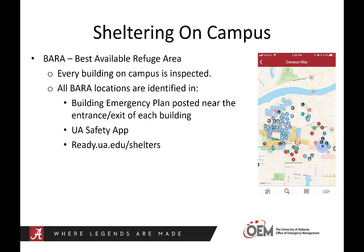Well, what happens if your student can't get to one of the shelters or one of the parking decks that has the best available refuge area? Well, every campus building has been inspected, and there are BARA locations identified for every building. Your student can find these locations by looking at the building emergency plan that's posted near the entrance and exit and elevators in each building. They can also find the best available refuge areas in the buildings by using the UA Safety app or by going to ready.ua.edu/shelters.